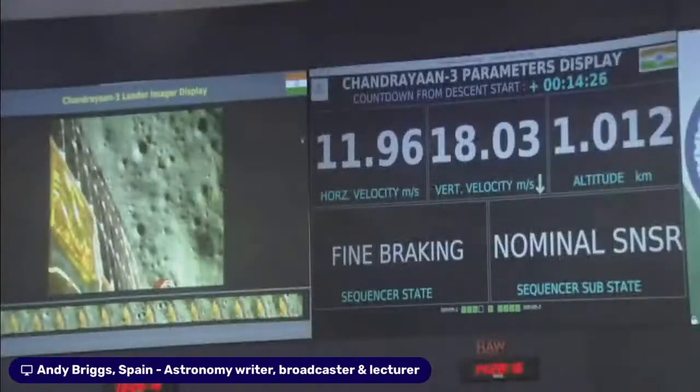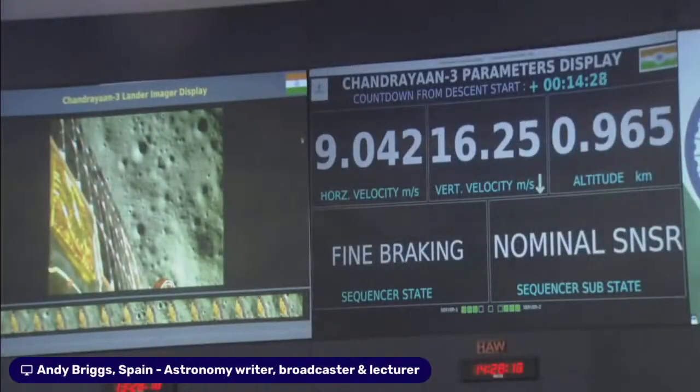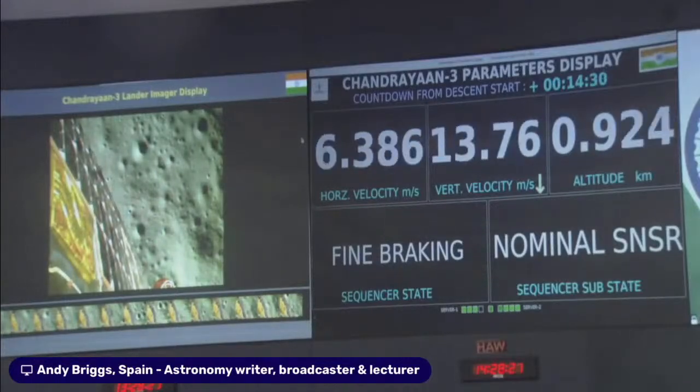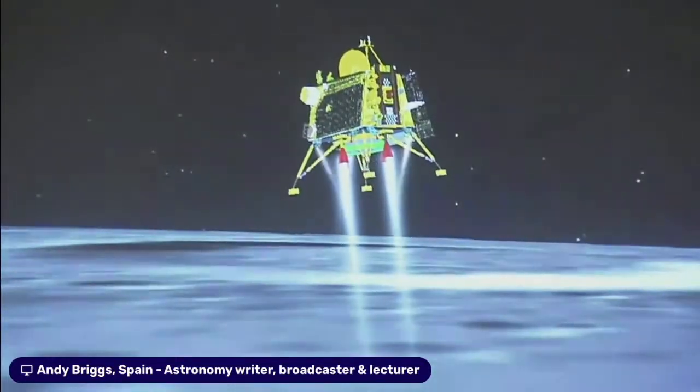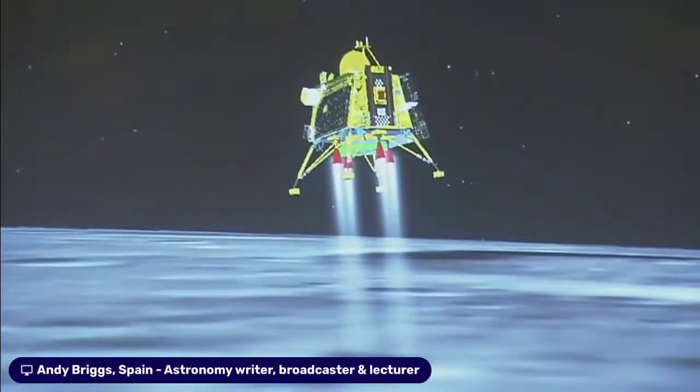1 kilometer coming down. Nail biting stuff. We are nearing the final phase of the power descent, which is going to be the vertical descent phase or the local navigation phase. Now this is where it gets tricky.